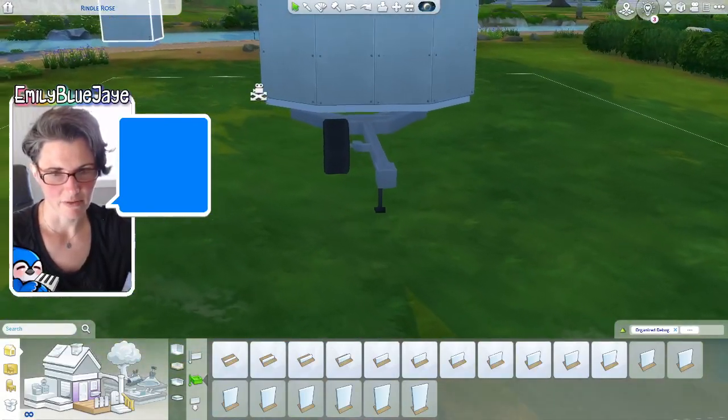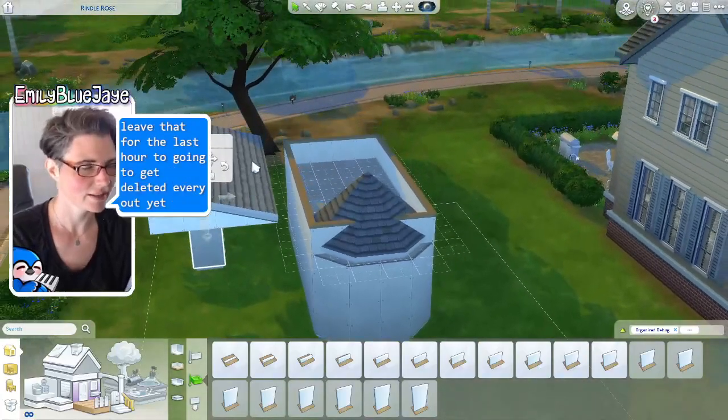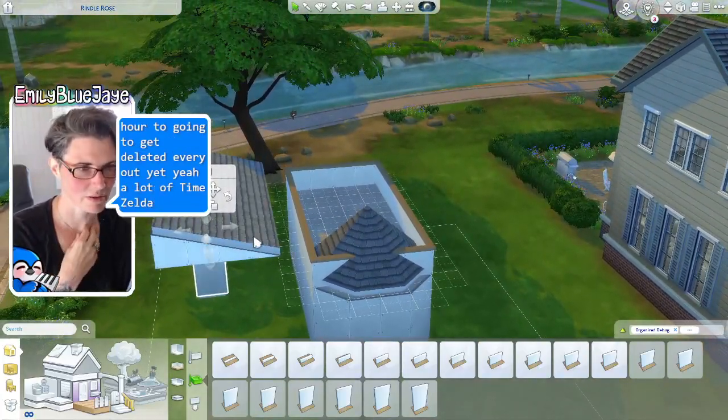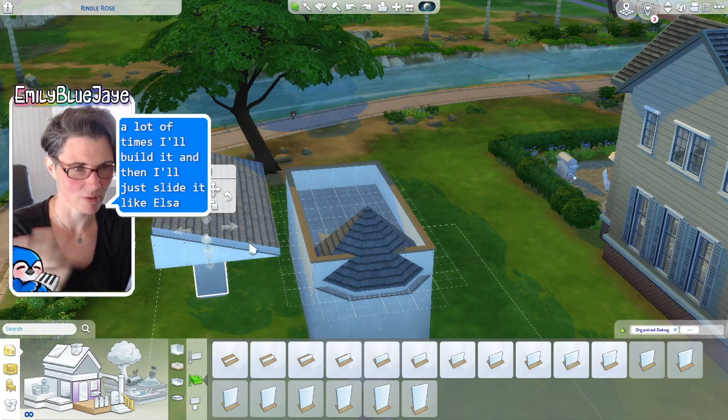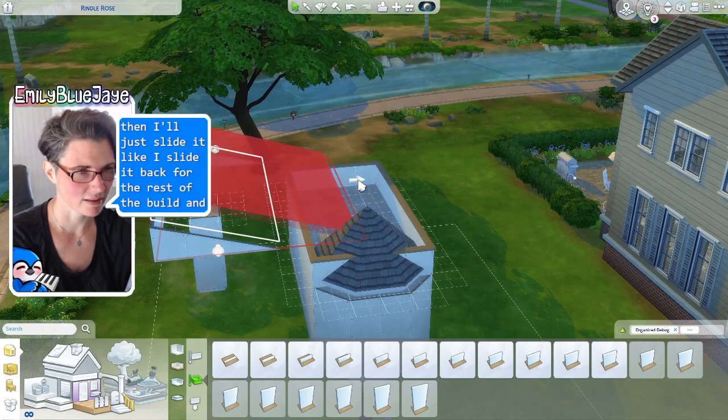Yeah, you should probably do everything else then leave that for last, or it's gonna get deleted every time. Oh, yep. A lot of times I'll build it and then I'll just slide it back for the rest of the build, and move it back then at the last second.